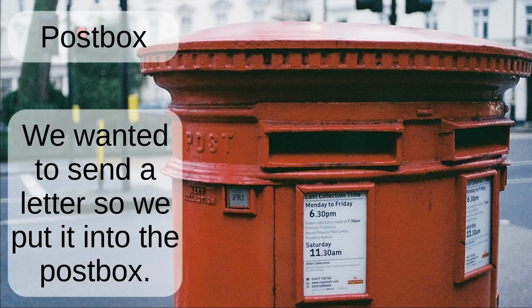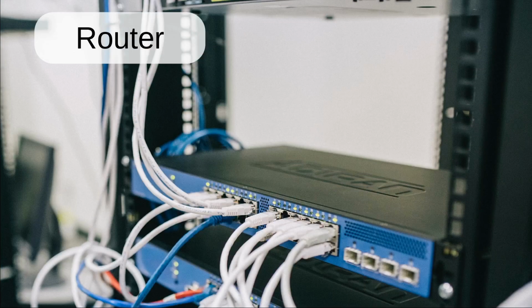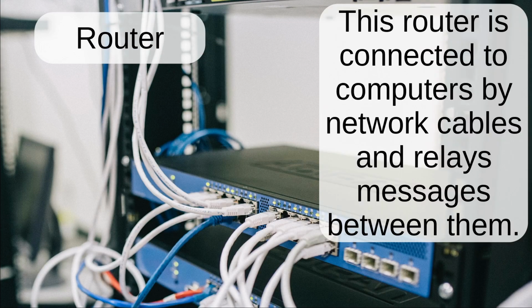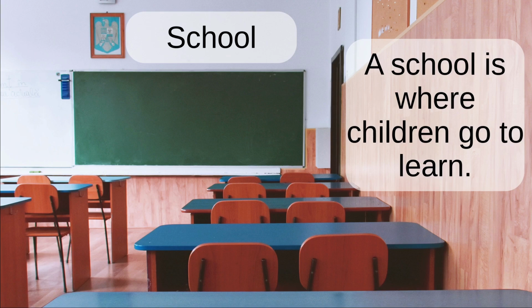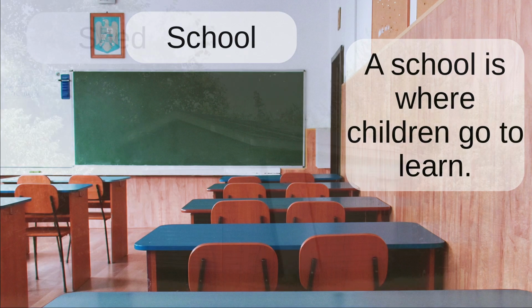Postbox. We wanted to send a letter, so we put it into the postbox. Router. This router is connected to computers by network cables and relays messages between them. School. A school is where children go to learn.